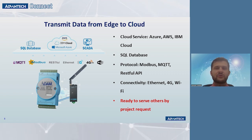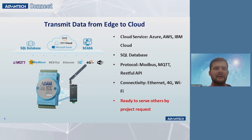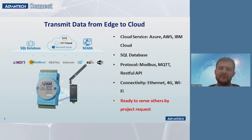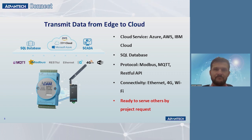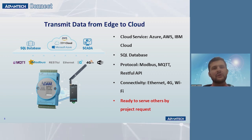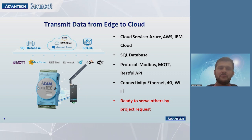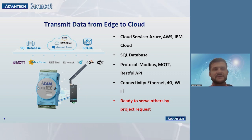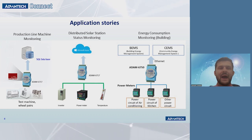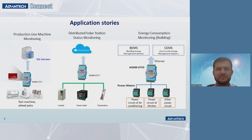Also, with the support of MQTT, Modbus, and the RESTful API, and with 4G, Ethernet, Wi-Fi connectivity, we have it all, right? It could meet fast market demands. If you're looking for other connectivity and cloud options, it's also possible. It could be supported by project request. So basically, the ADAM-6700 series is positioned as an intelligent gateway.